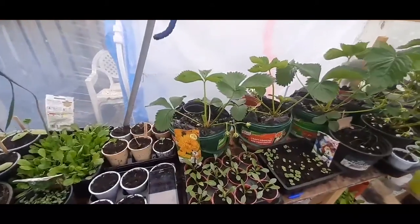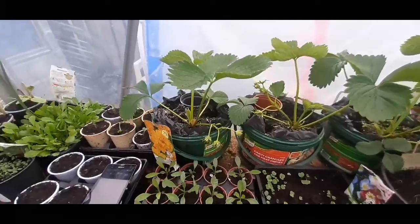We'll have a look at the tomato plants, and we'll go up the top and have a little look in the potting tunnel and see what I'm doing. But first I'll spin these around, let you have a look at these strawberry plants. Okay. So these are these strawberry baskets, doing really well.